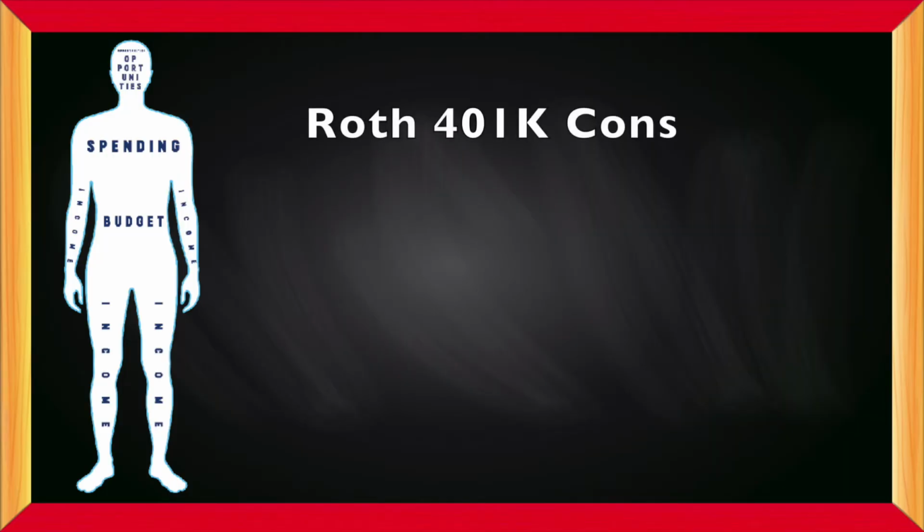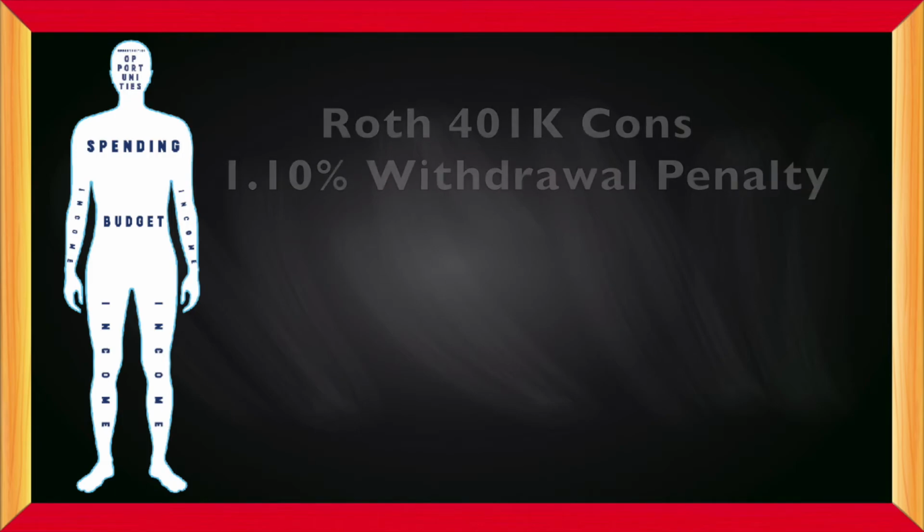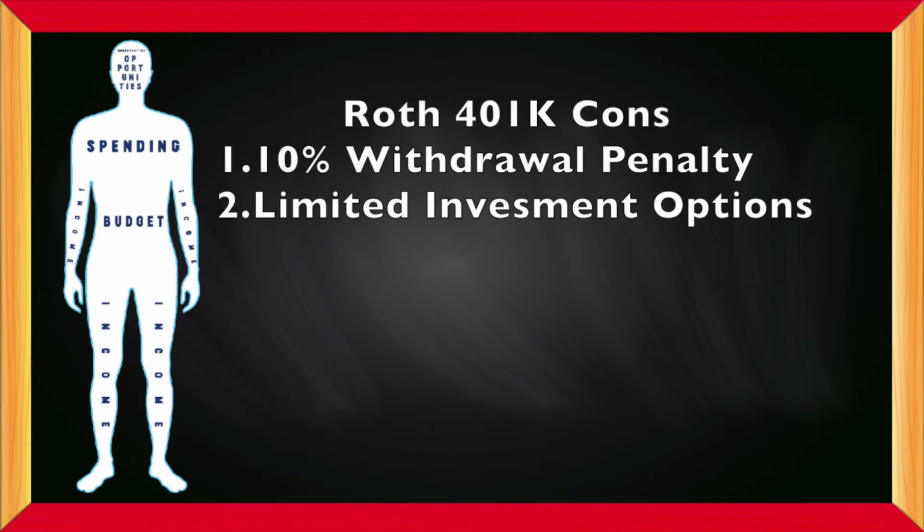A huge con is if you need the money in your account for whatever reason, you can end up paying a 10% penalty just like a normal 401k. On top of this, all 401ks are almost always composed of mutual funds, which can present certain issues. It is important to note that your investment options will be limited to what your employer has listed. This can be a big con if they are investing in industries that will soon be obsolete.